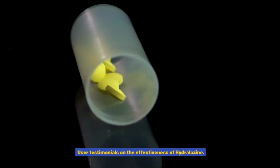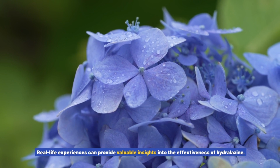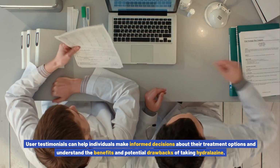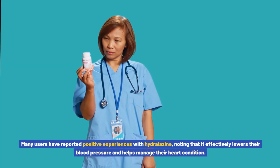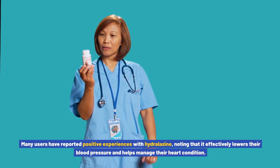User testimonials on the effectiveness of hydralazine. Real-life experiences can provide valuable insights into the effectiveness of hydralazine. User testimonials can help individuals make informed decisions about their treatment options and understand the benefits and potential drawbacks of taking hydralazine. Many users have reported positive experiences with hydralazine, noting that it effectively lowers their blood pressure and helps manage their heart condition.